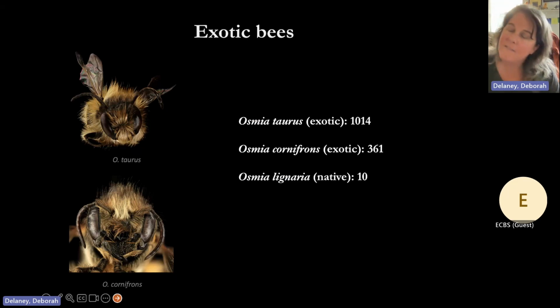All right, so of the forest bees that we collected, we also collected some exotics. These are ones that have been introduced to this area, some intentionally, some not intentionally. You've probably heard of some of them. Our native orchard bee is Osmia lignaria, and we caught 10 of those out of that 12,000. If you look at the other Osmia, Osmia taurus and Osmia cornifrons, which are not native to our area, you can see much higher numbers of these exotic species, which is a little alarming, honestly.